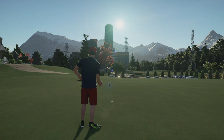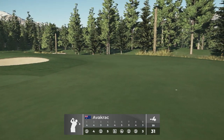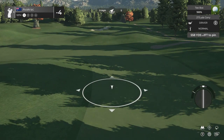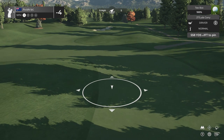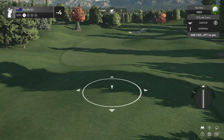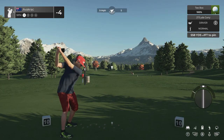And we managed to sink a nice little par. All right, let's head out the back and see what that's got. All right, what do we got? Hole 10, par 4. Currently still 4 under. 558 yards, 1 foot up. And we got 9 miles going with us. Oh, can you get up over the top of that hill? Might be pushing it here.